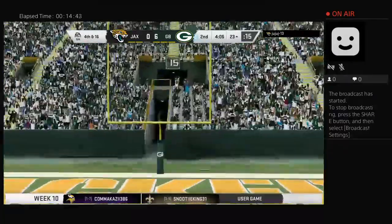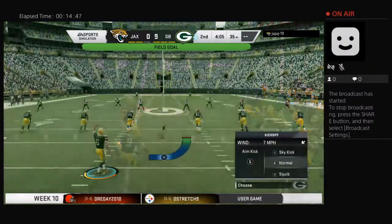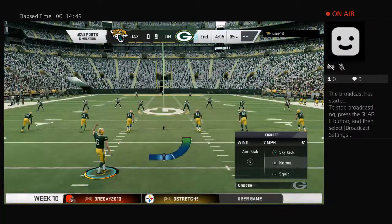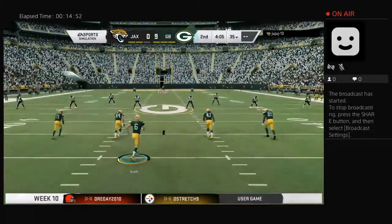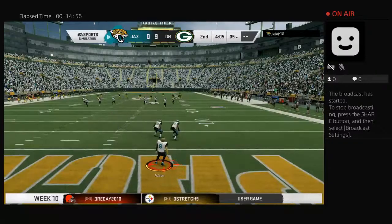And his kick is indeed good, and that will make our score 9-0. The bottom line, tremendous starting field position, really squandered there as they wind up going backwards and then come up with just 3. Well, getting the 3 turned out to be important.